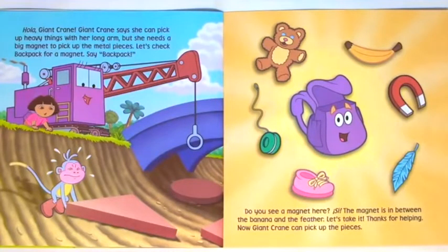Let's check Backpack for a magnet. Say, Backpack. Do you see a magnet here? See, the magnet is in between the banana and the feather. Let's take it. Thanks for helping. Now Giant Crane can pick up the pieces.